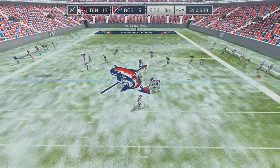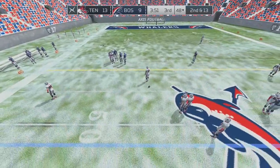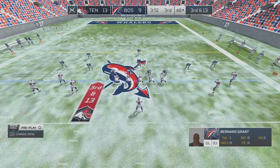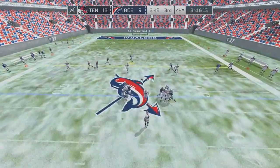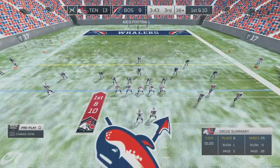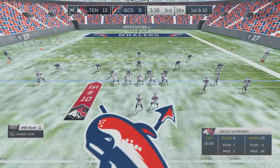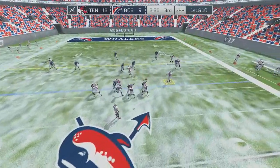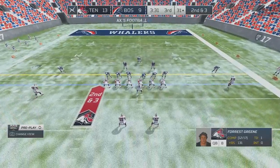Dropping back. The receiver can't bring it in. Set. Quarterback to pass. He flings a pass. And that's enough for a first down. Blue seven. Set. It's caught by number 29. That gets us to second down.